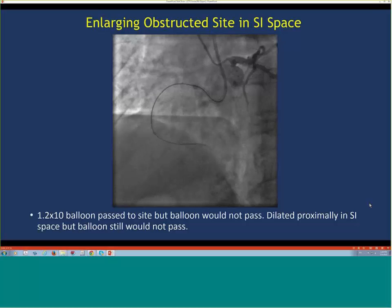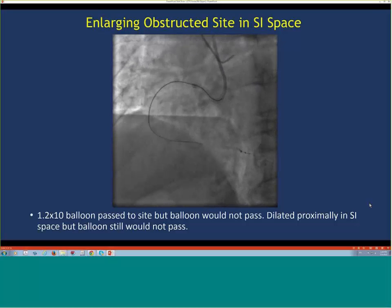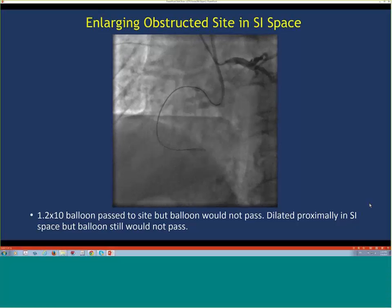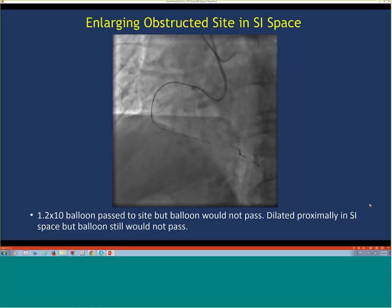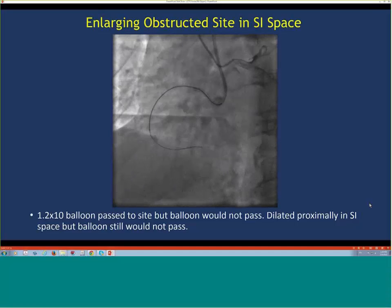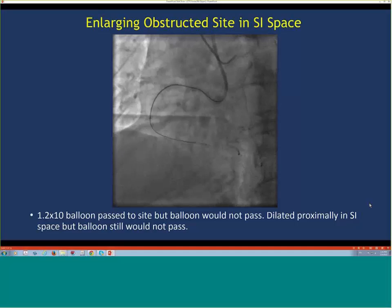Okay, so we used a 1.2 by 10 balloon, but it arrived to that site but would not pass the site. It was just where we couldn't pass it, so we dilated proximal to it, and then tried to figure out the next step, which we decided might be to put a GuideLiner down to that spot in a subintimal space.